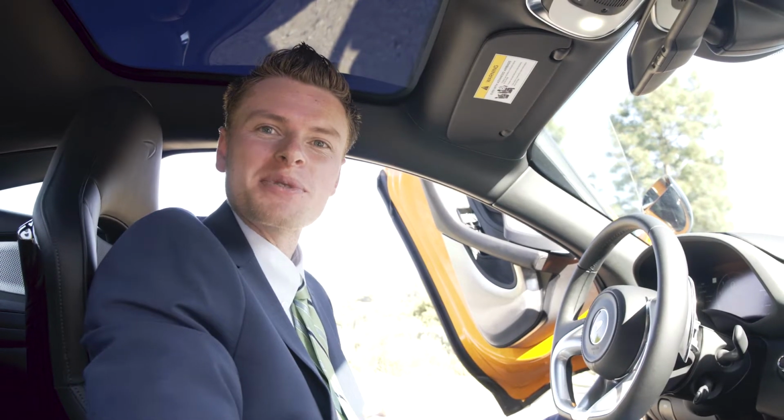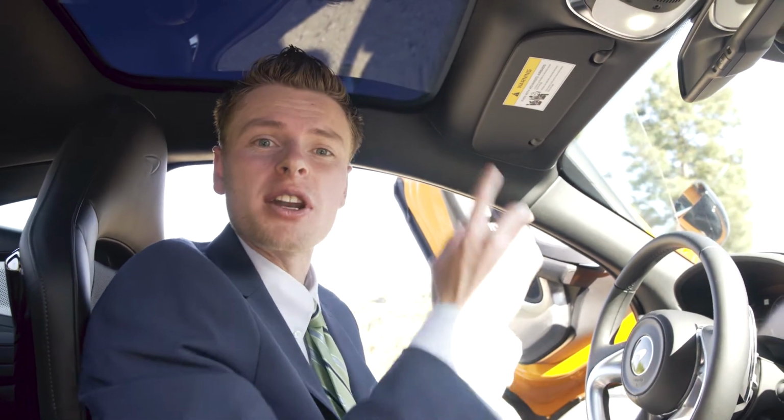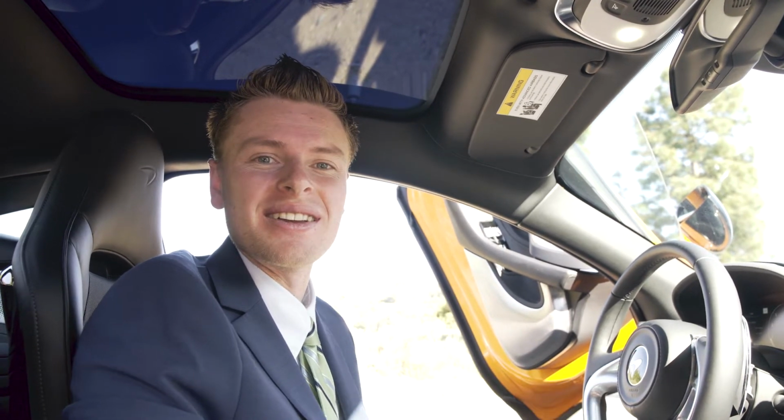A very special option for the GT, it's actually got an electrochromic panoramic roof. You can adjust the amount of sunlight that's shining into the cab. Very, very cool.